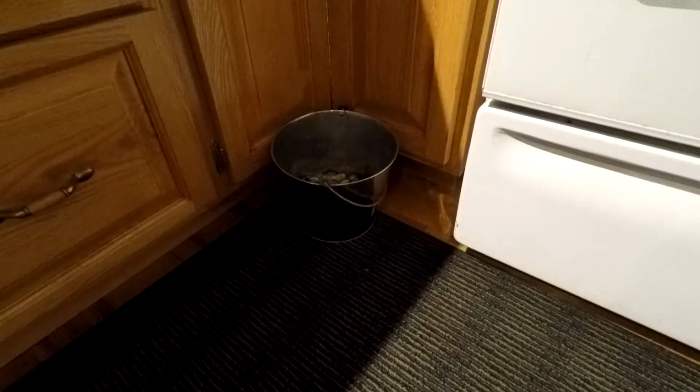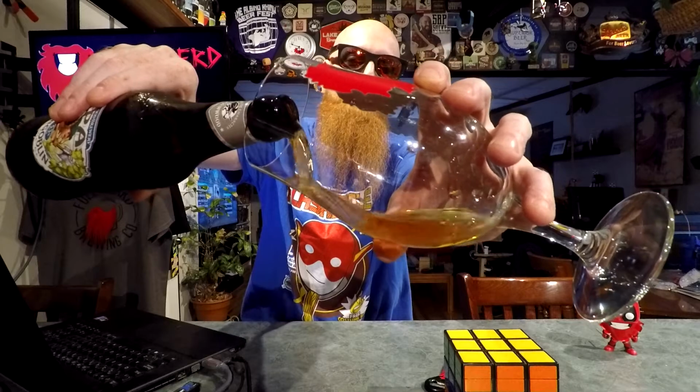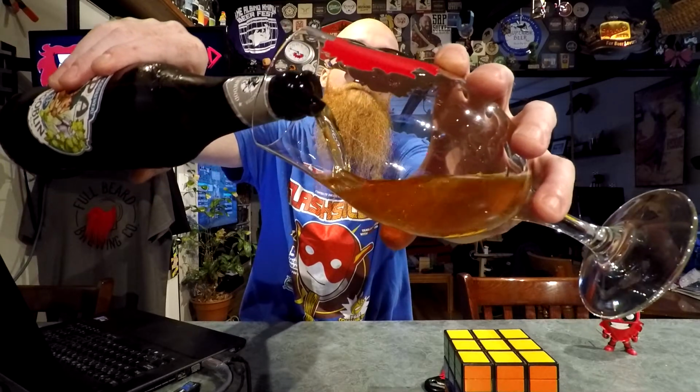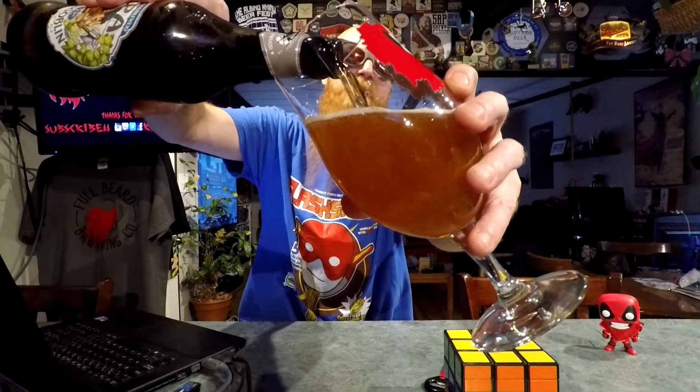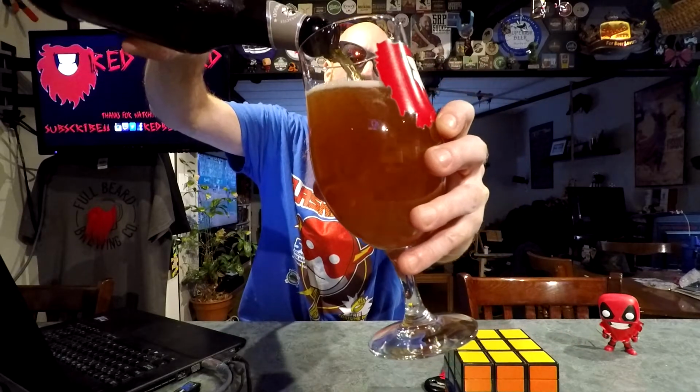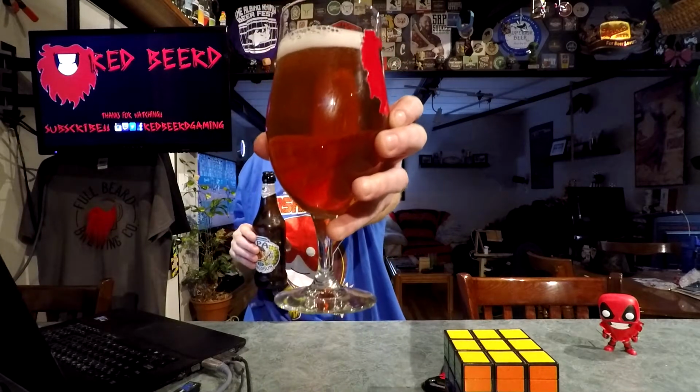Let's crack it open. Wow, that went off the rim over here and ended up way over there. It was quite rolly. Let's see what we've got. Yeah, a little on the darker side compared to what you'd expect from a more American IPA for sure. Right off the start, you can tell it does not look like your typical IPA.